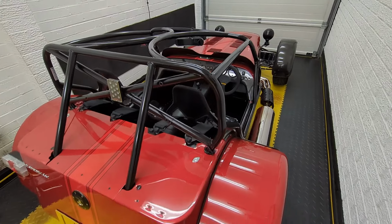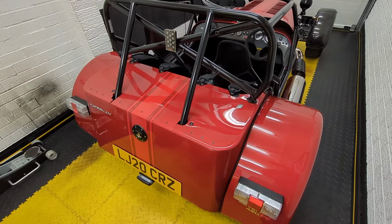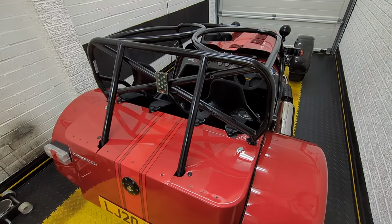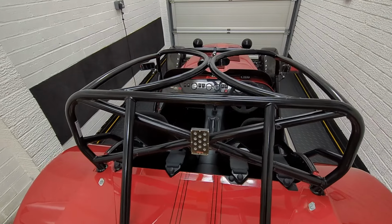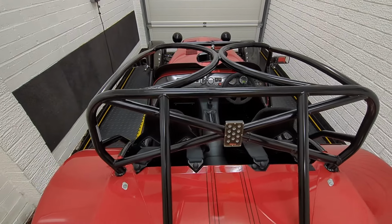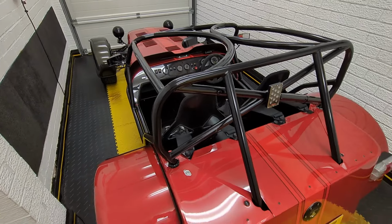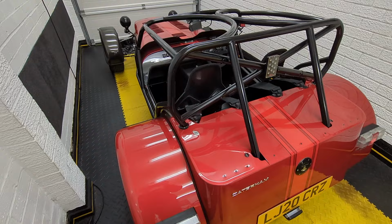Other features, as you can see here, the aluminium boot cover, just like the race cars. And it's got race dampers on it as well, the full sort of race suspension setup. Although I think they're running stiffer setup now on slicks. But it's just such a lovely thing. And it's in amazing condition. It's done a little over 1,200 miles now.